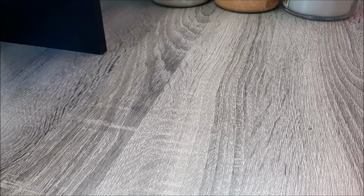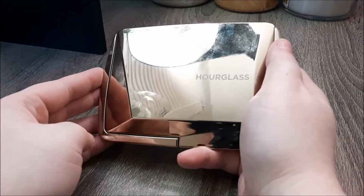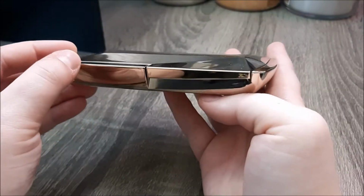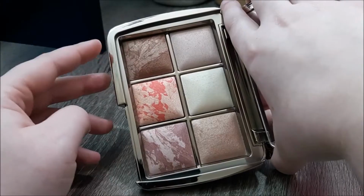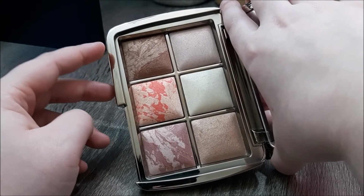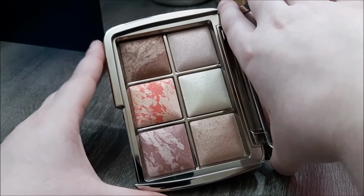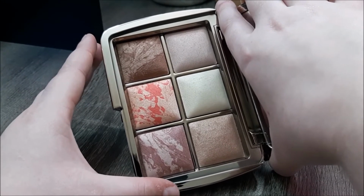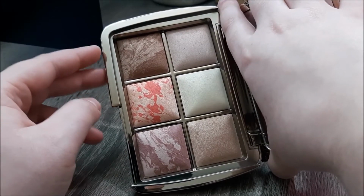And then for all of my cheek products, I decided to go with a face palette, and this is the big ticket item in the bag. This is the Hourglass Ambient Lighting Sculpture palette from this year's holiday collection. So I bought this, and I'm not using it nearly enough for someone who coveted all of Hourglass's powders so dearly for over 4 or 5 years. But it's actually perfect for this bag.